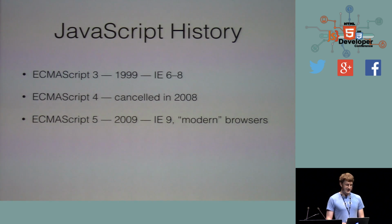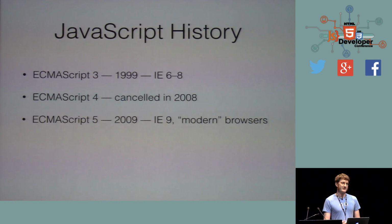There's more to the story, though. What happened to ECMAScript 4? It got sort of swallowed up in this lost decade. And the history there is that the committee members couldn't agree. You had companies like Microsoft and Mozilla kind of battling it out over what the future of JavaScript should be, what's the next big update to the language.